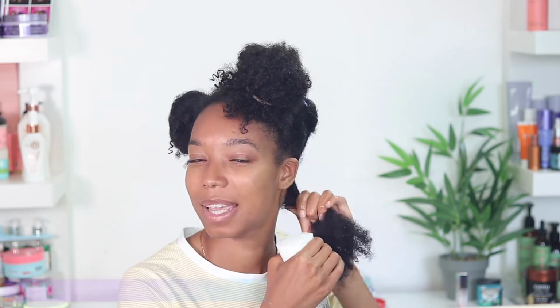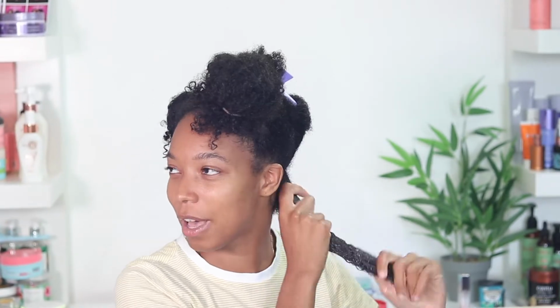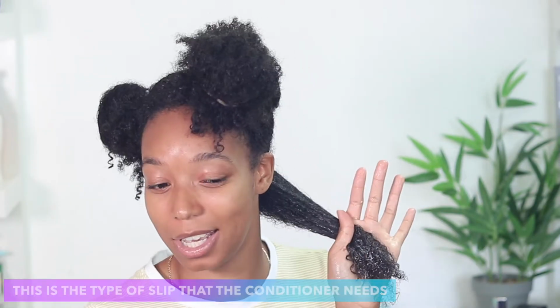So I'm just going to use my spray bottle as I mentioned and soak this section. One thing about the Living Proof products is that they don't have a leave-in because all the products are supposed to have a built-in leave-in, which is good, and I think that's one of the reasons I really like the curl definer. Straight away, I love how these products apply to the hair. Even the curl elongator, they apply so smooth, I can't even describe it. It's an experience that you have to just do yourself. When you put them on, it just feels like silk on the hair. This is the type of slip that the conditioner needs.